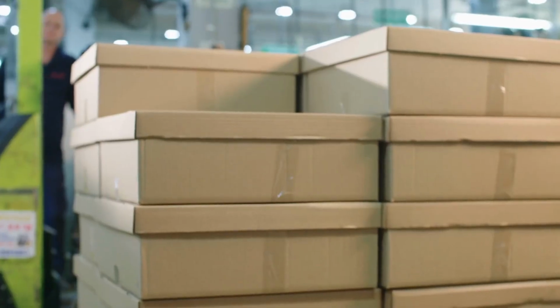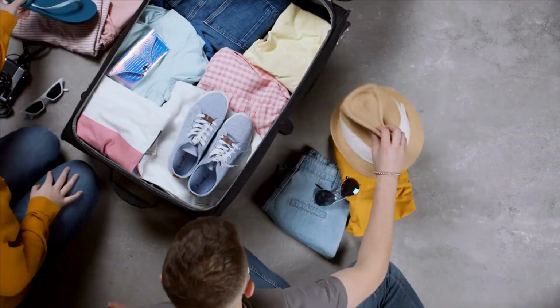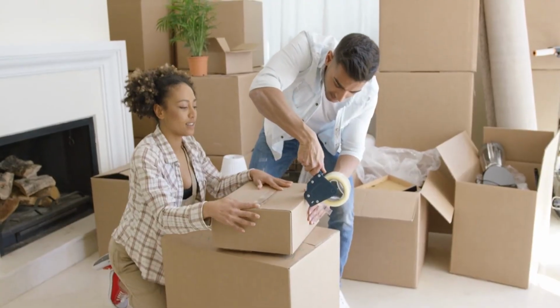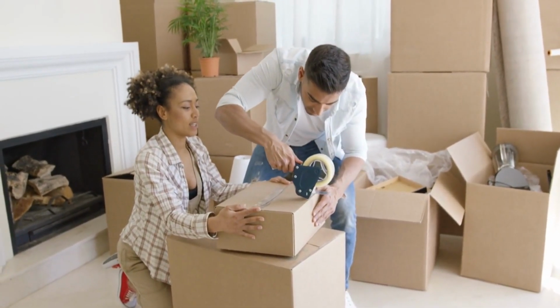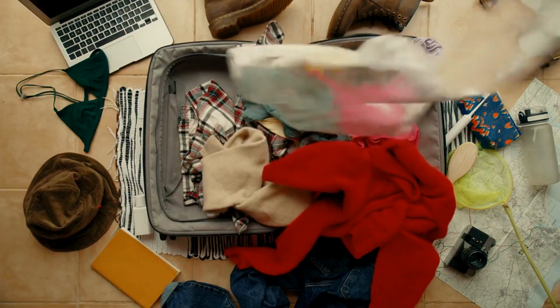Next, think about a universal travel adapter. No matter where you go, different countries have different plug types. A universal adapter ensures you can charge all your devices no matter where you are. You'll be surprised by how many people end up buying overpriced adapters at the airport because they forgot to pack one. A universal adapter costs about $10 and can save you much more in the long run.